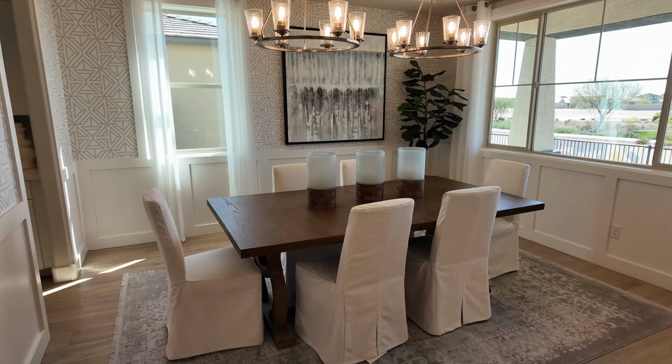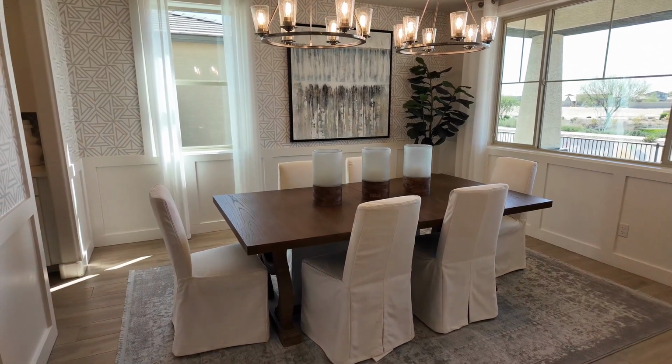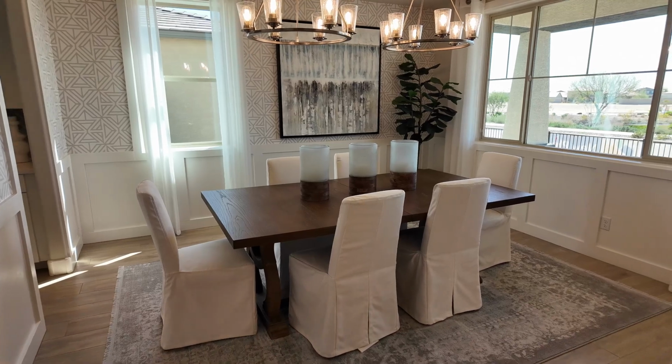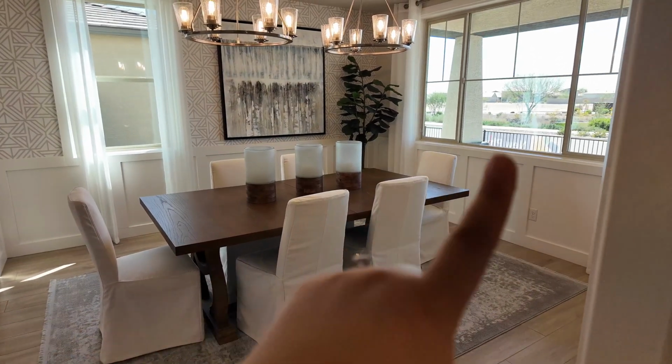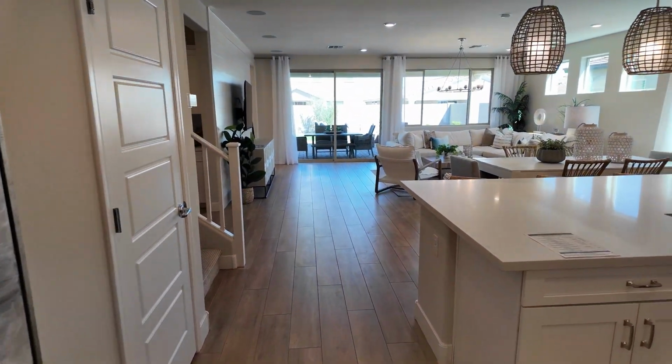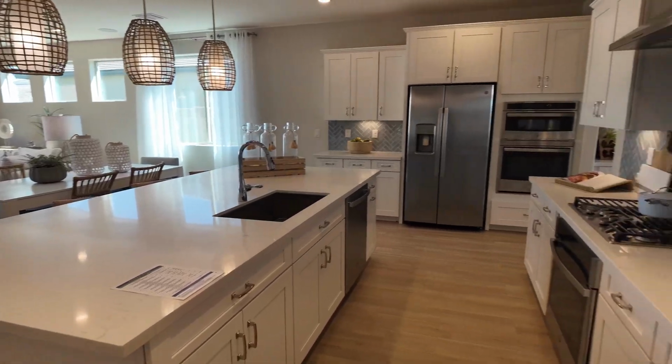This home is north-south facing, so typically homes don't get as much sun exposure, which people do like in Arizona, but it does keep the home a little bit darker, so they've added tons of windows, which keeps this home really nice and bright. Coming down here on the right-hand side, we are now entering into our living space.